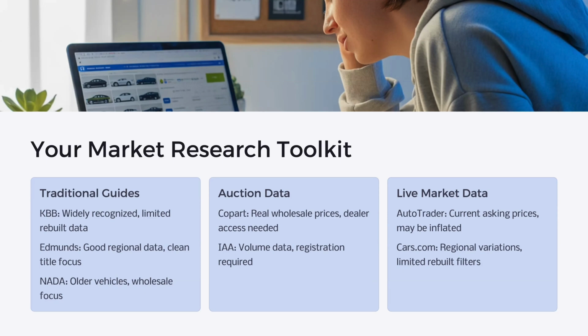Professional appraisal services. ASA and ASI certified appraisers can provide formal valuations for rebuilt vehicles, particularly valuable for high-end or specialty cars. Some independent appraisers specialize in damaged and rebuilt vehicles and can provide more accurate valuations than general appraisers.